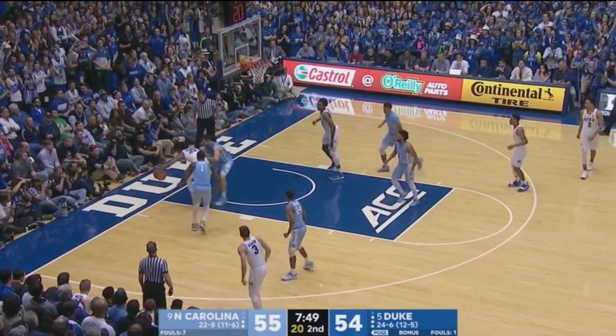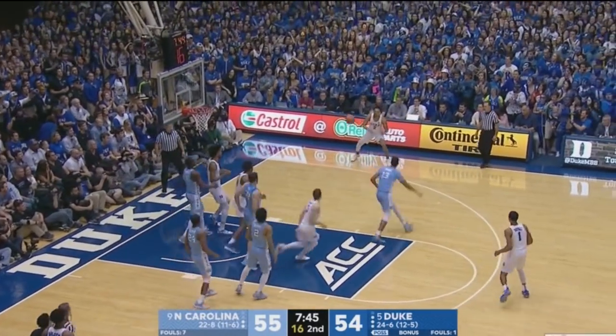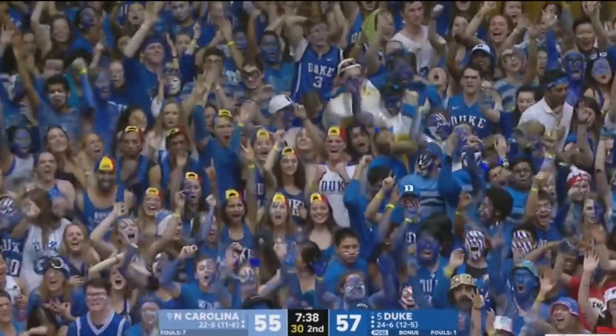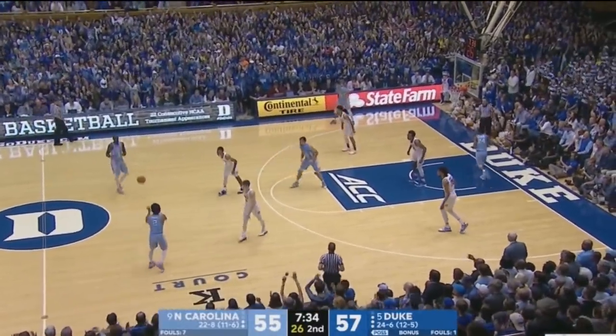Sends it to Allen. Tries to get it in the post to Bagley. Double teams there. Caught on the baseline. Out to Allen. Drives. Kicks it in the corner to Trent. His three is good. Duke has hit five threes this half. 57-55 Blue Devils.